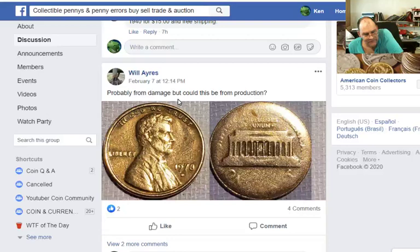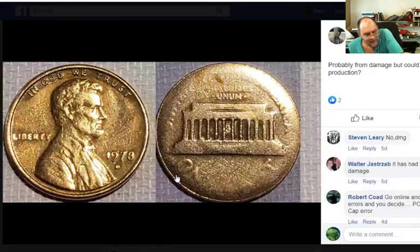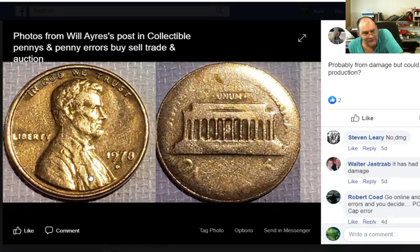Probably from damage. Go with that instinct, Will. Could this be from production? Let's get in there and look. What is the evidence we see on this coin? I've got massive wear on this piece.